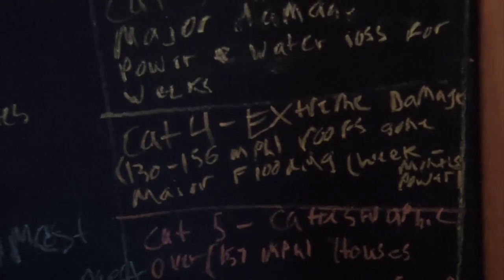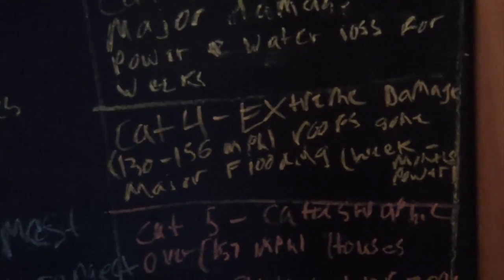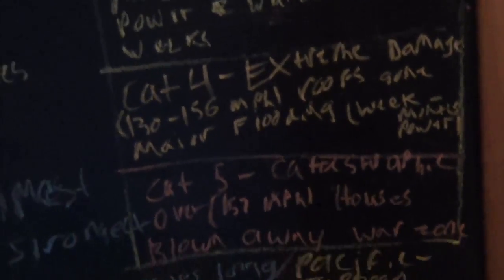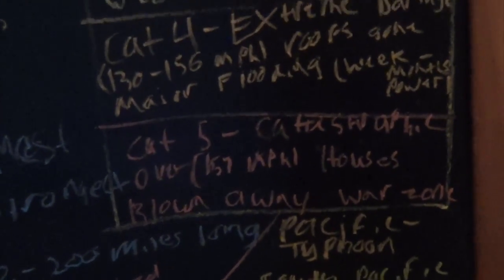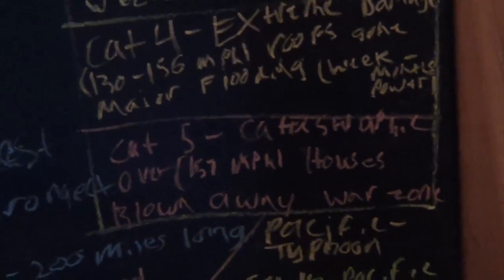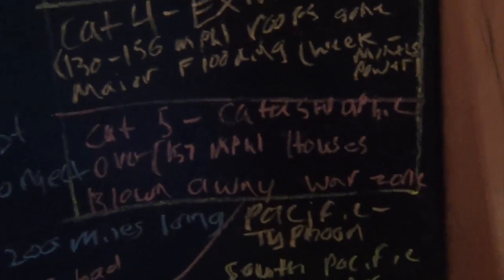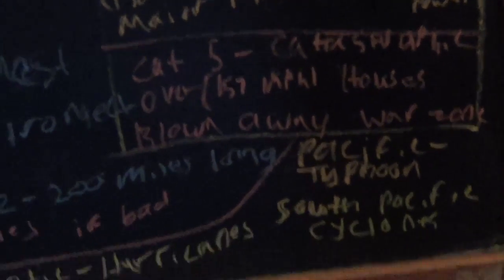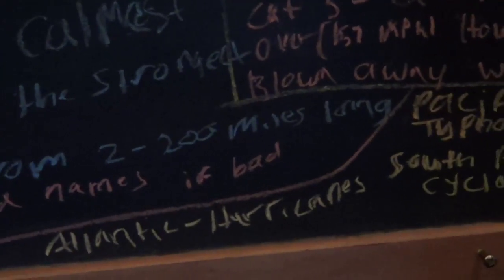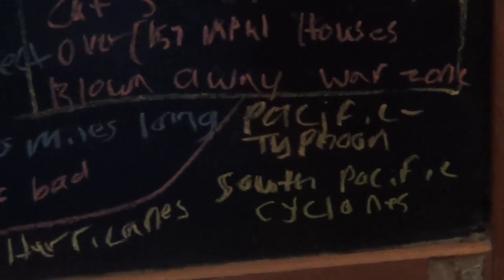Category 4, extreme damage, 130 to 156 miles per hour: roofs gone, major flooding, and weeks or months for the power and water to restore. Category 5 is catastrophic like Katrina, but it actually made landfall as Category 3 in New Orleans, over 157 miles per hour. Houses blown away. It looks like a war zone. If you're in the Pacific, they call it a typhoon. In the Atlantic, it's called a hurricane. In the South Pacific, near the Indian Ocean, near China, it's called a cyclone.